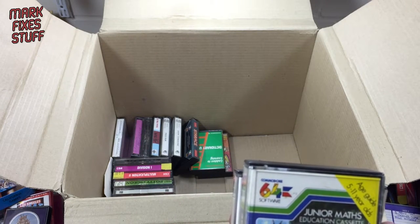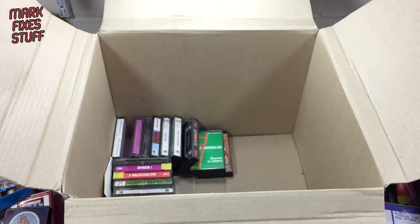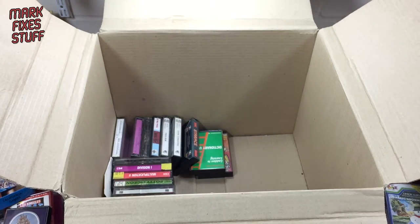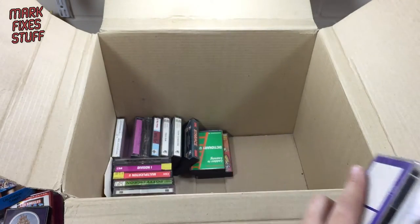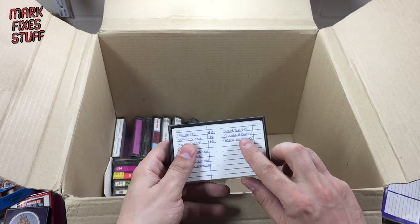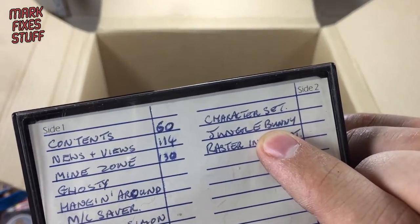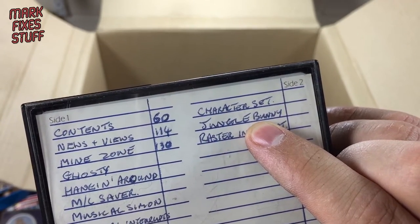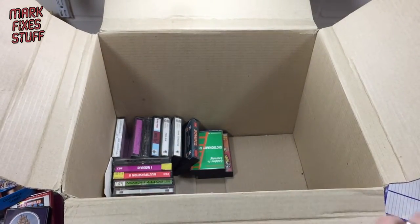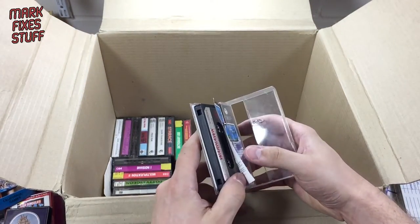Spirits Snowman. Spirits? What the hell is a Spirit? Arcadia 64 again. That's two of those. Clear round. Rubbish. Oh my goodness. That cannot be the real name of a game in this day and age. Oh my word. Oh my word. Even back then, come on. Warhawk. Warhawk, it's in there.